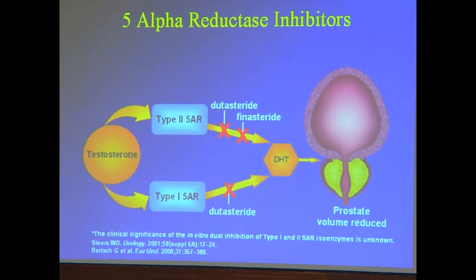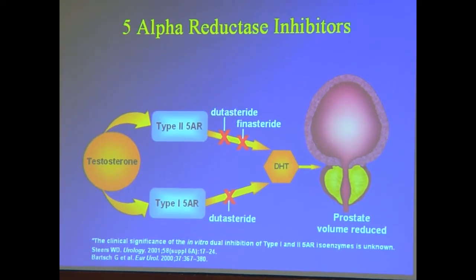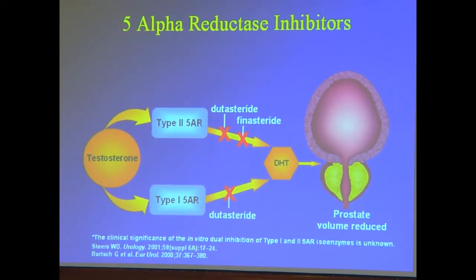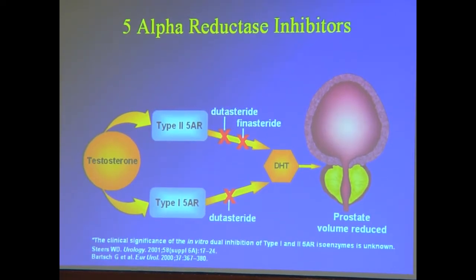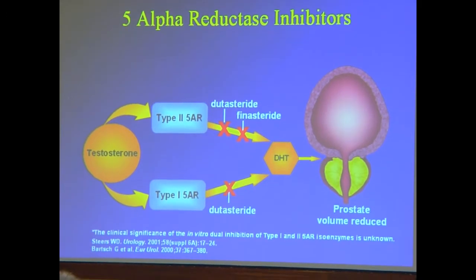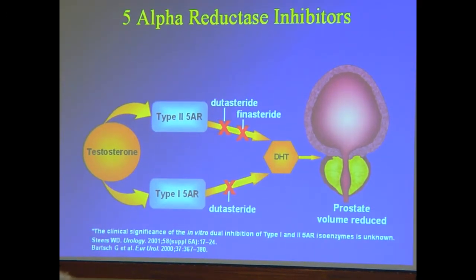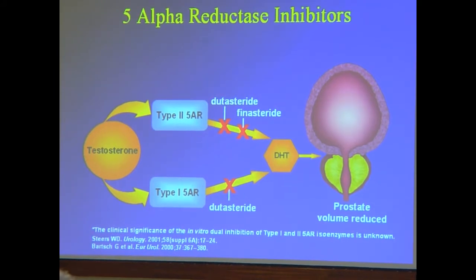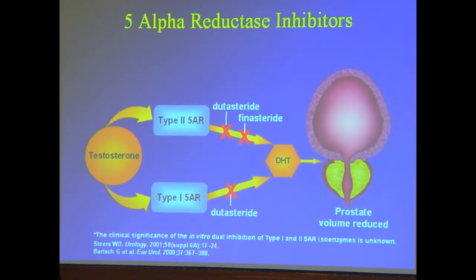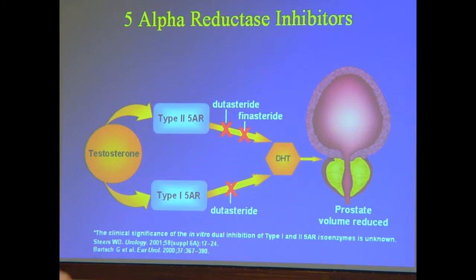And I should bring up again, some of you in this audience will be on hormone therapy, and you're on the Eligard injection. They may have put you on the flutamide or nilutamide. In this province, we mostly use flutamide or bicalutamide. And then they may have said, I want to add a third-line therapy, and that may be a Proscar or an Avodart. And so some patients on hormone therapy actually are on 3 different therapies, and that's because we're trying to block any testosterone from seeing the prostate.